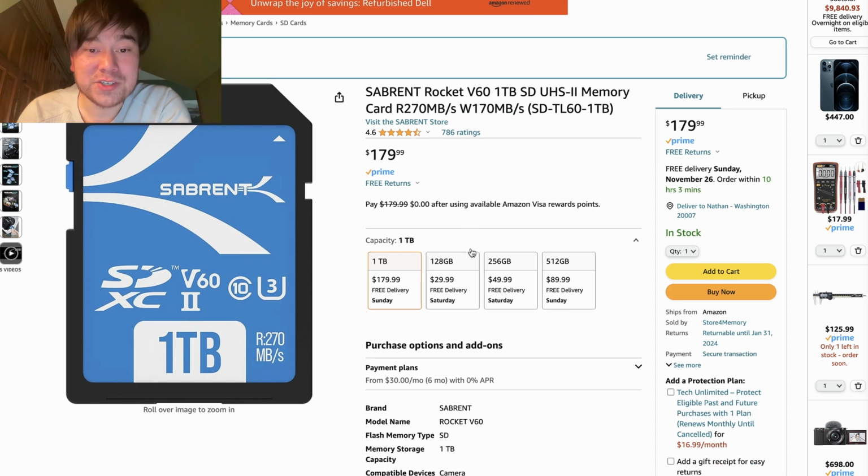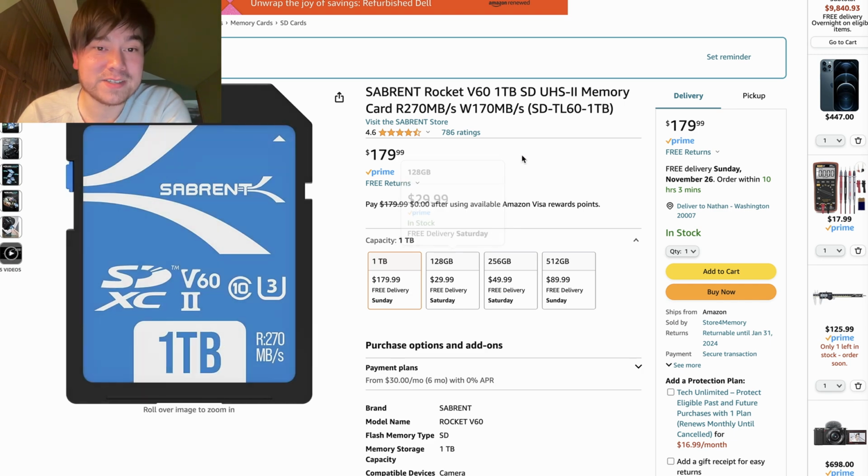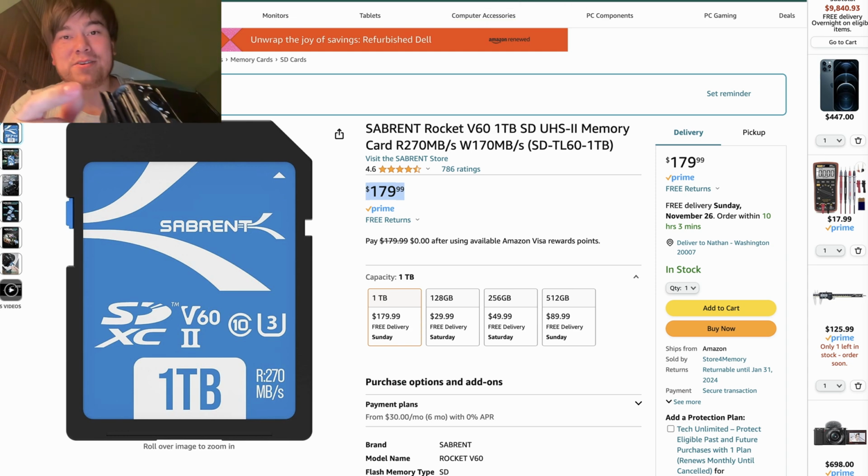If you don't have as much storage requirements, you can get a cheaper, 128 gigabyte SD card for $30. But, I mean, this is the deal. You get this massive SD card that you never have to worry about storage space. I still reformat them every once in a while to make sure they're all cleared up. But when I'm out on a shoot, I never have to worry about running out of space, and that's really, really useful. I actually have 2 of these loaded up in my camera.